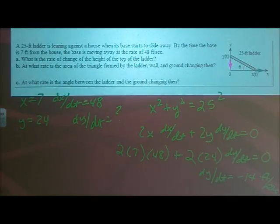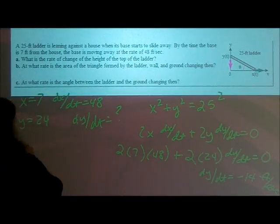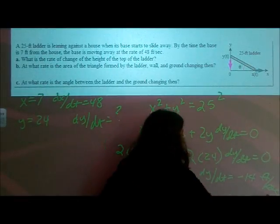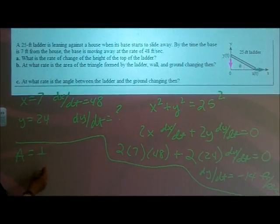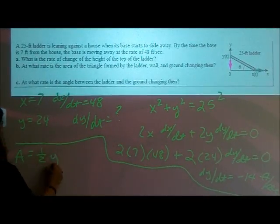Okay, so the next part is fine. It says, at what rate is the area of the triangle formed by the ladder, wall, and ground changing at that particular moment? What's the formula for the area of a triangle? Base times height, 1/2 base times height. So for the next part, we're still going to use this. Area equals 1/2, and in our particular example, it's y times x.